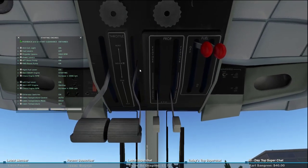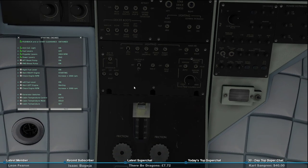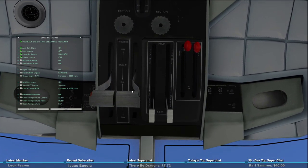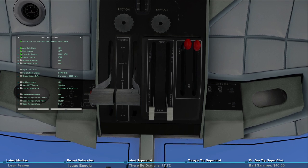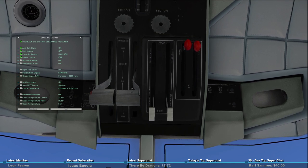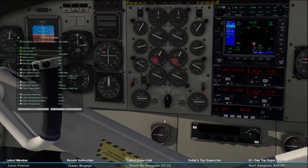Right, anti-collision light on. Let's get the engine started. Then we'll look at the flight plan, get everything warmed up. So anti-collision light is on. Fuel levers off, propeller levers high RPM. So I've changed all my joystick buttons now. So I've got pitch here, and well, this was mixture, but I don't think it is. I think it's just fuel off and on. Not sure about that one. After boost pump on, that's down here.